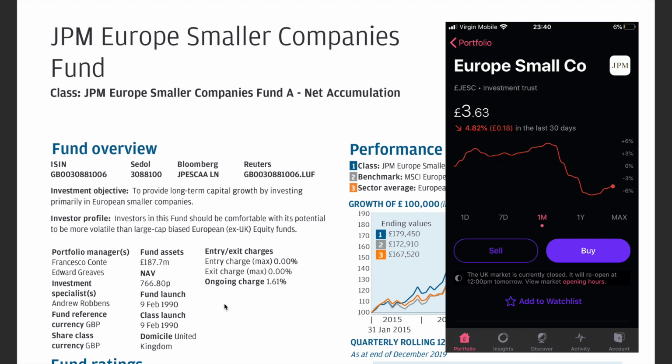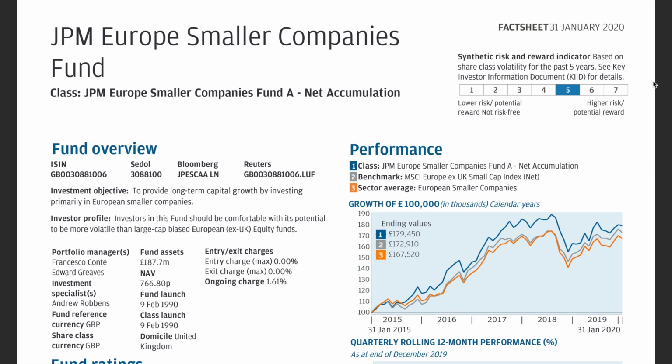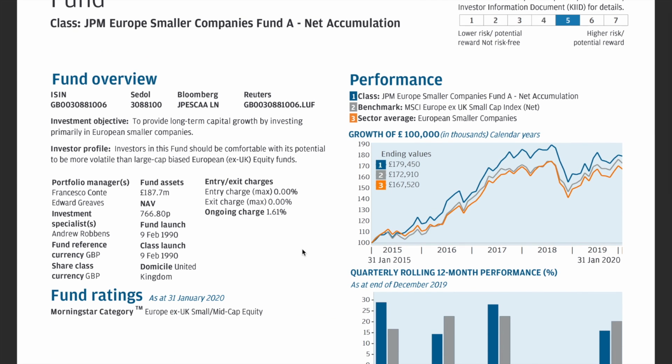One thing I haven't spoken about yet in this video is you will always get a risk profile as well. So obviously the higher the number, the higher the risk, but the potential of a greater reward. The lower the number, the lower the risk, but obviously the lower the potential reward, and it's not risk free. Here you can see the ongoing charge is 1.61%, which I think is extremely expensive.